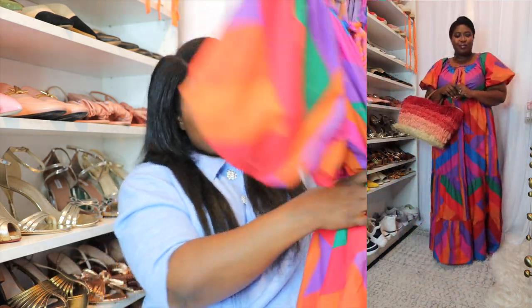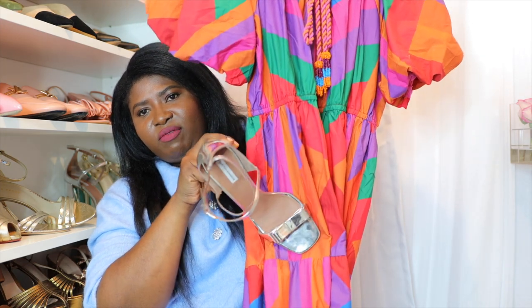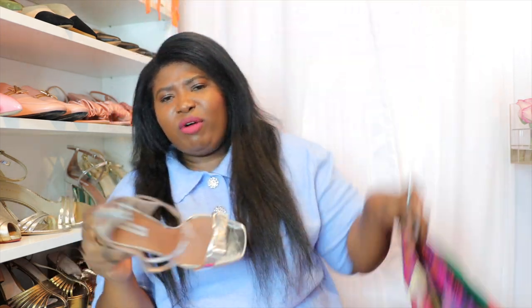And in terms of styling, I would cinch it with a belt, just to give it more of a shape, and the wider the better. I would do a big wide belt, and it looks so cute with this. And then accessories, gold. Although, I guess I could do silver and it'll look really good. Silver looks good with this too. I'm more of a gold girl, but you can't go wrong with silver when the silver is the right silver. I don't know if it makes sense. The right silver is everything.